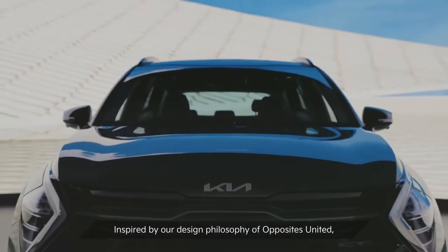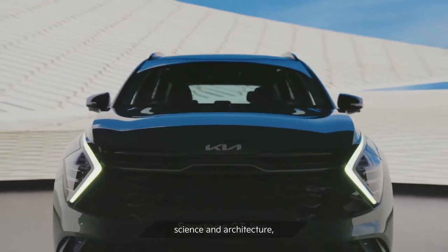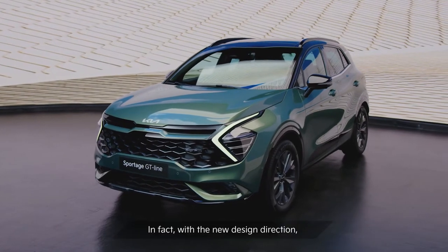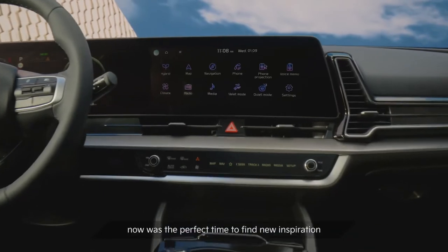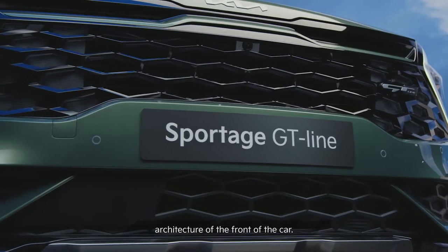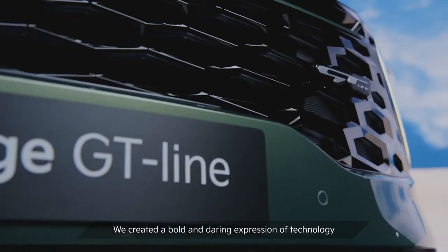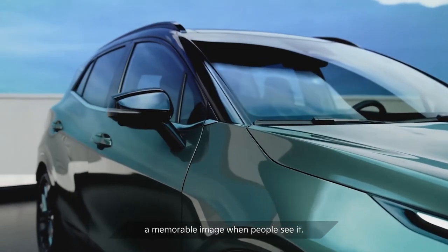Inspired by our design philosophy of opposites united, science and architecture, all of these came together in the design of the Sportage. In fact, with the new design direction, now was the perfect time to find new inspiration and rethink the conventional architecture of the front of the car. We created a bold and daring expression of technology that will deliver a real surprise and a memorable image when people see it.